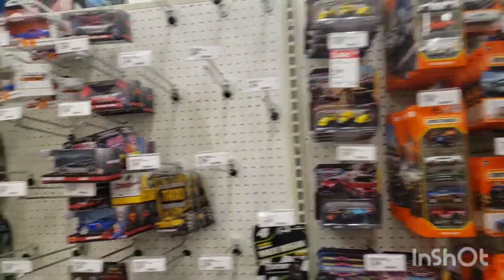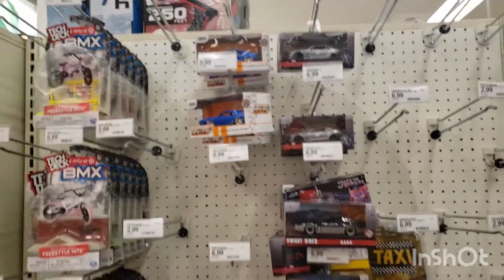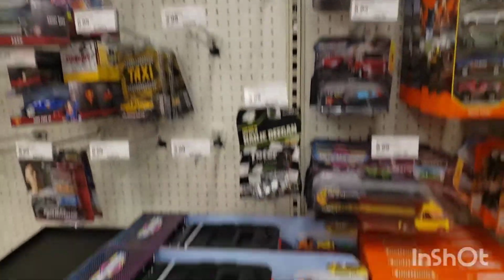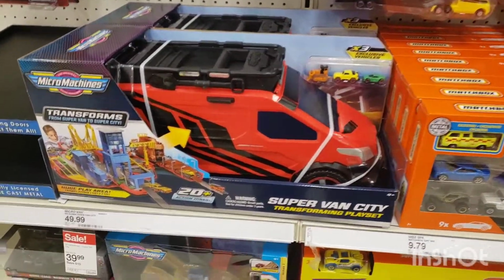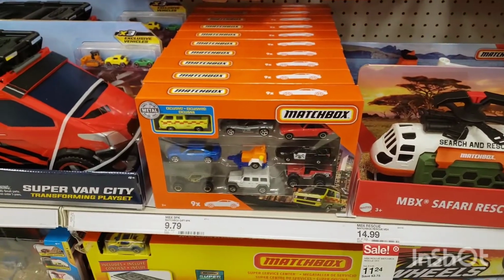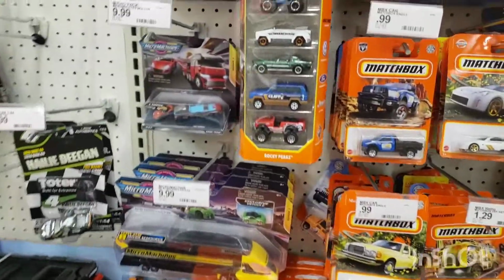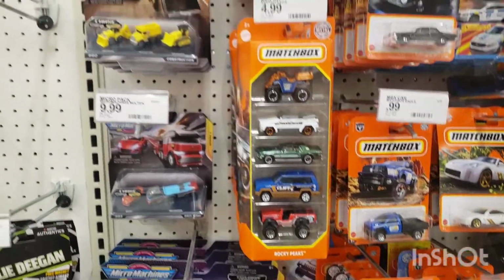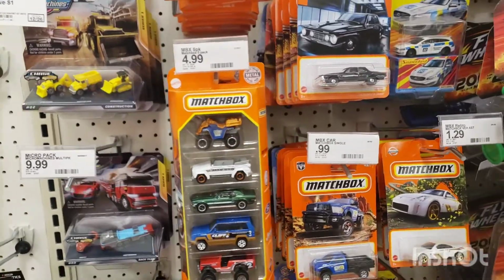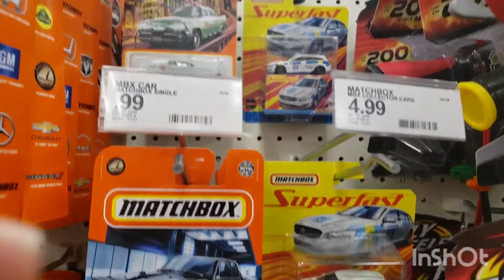Aquí estamos en un Target. As you can see, it's pretty empty. On this side, como pueden ver, está vacío en esta sección de aquí. Got some Micro Machines. They have some Matchbox. Not really interested in those. And they have some cool 5-packs. Tienen estos paquetes de 5. Really cool. Let's take a look over here.